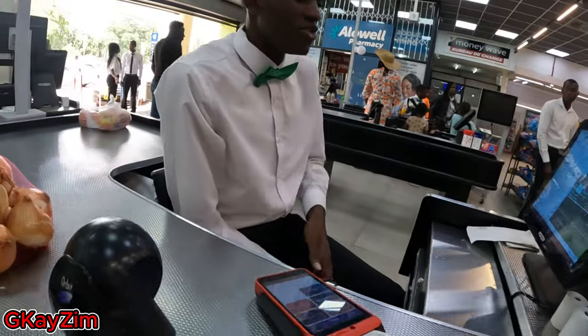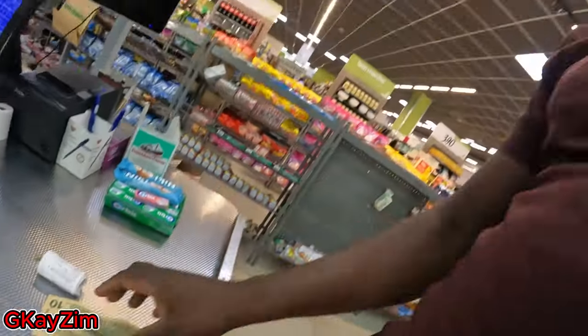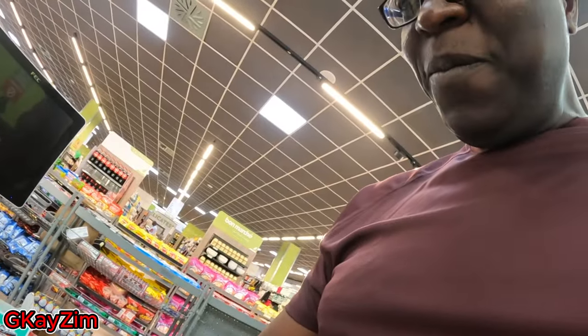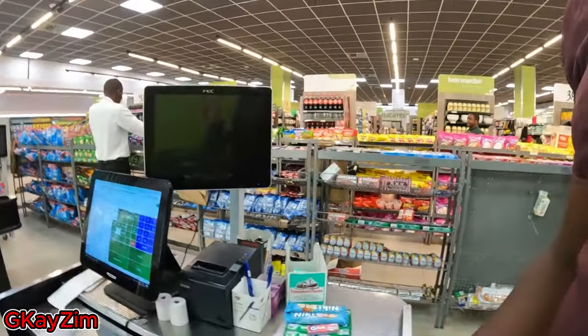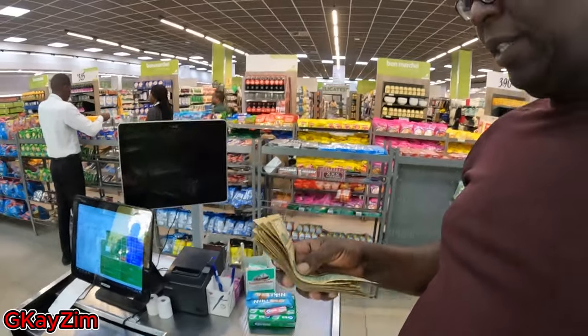So, did you add this? So what are we paying now? $24. $24? The guy's gonna charge me $24, eh? So these are the US dollar in Zimbabwe. So we pay using USDs. So these are the USDs.